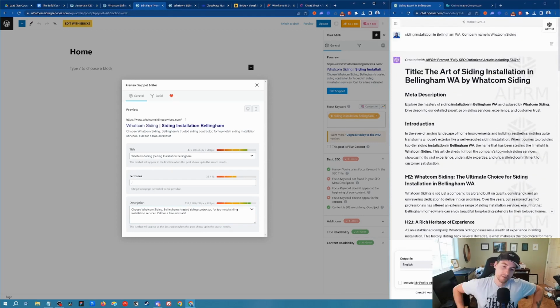And it's interesting how Google is pulling these meta descriptions now, because sometimes they will take the meta description that you set, but other times the algorithm will take just random content on your page and create a custom meta description and show it to the user based on the content on your page. It's also interesting if siding installation Bellingham needs to be in the meta description exactly like that, instead of something that would actually make sense. Siding installation in Bellingham, I think, would make more sense, but then you're not hitting the exact match keyword.